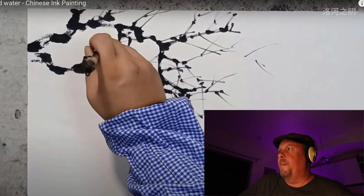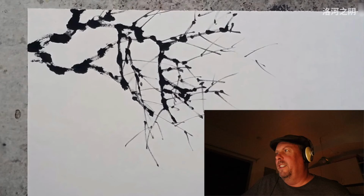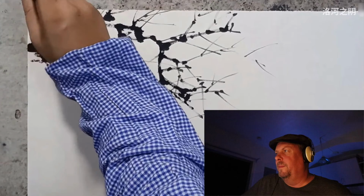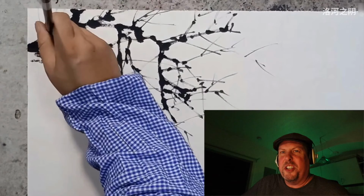Style-wise, I really like the abstraction of the branches. It doesn't feel like a natural branch, but it doesn't feel unnatural at all either. So it's kind of like that in-between magical feel. Just feeling a little more traditional at this point, but a modernized version. Kind of elevator style music of traditional music. Let's skip ahead a little bit here.